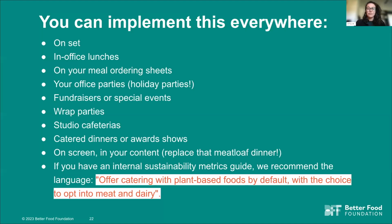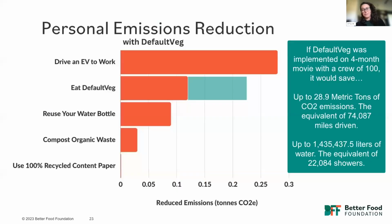So I'm going to quickly return to that slide that Sam showed you earlier about your personal emissions reduction. And you can see, while it's not as impactful as eliminating meat and dairy, of course, it's still a huge way to reduce your personal emissions. And I did do the math here.